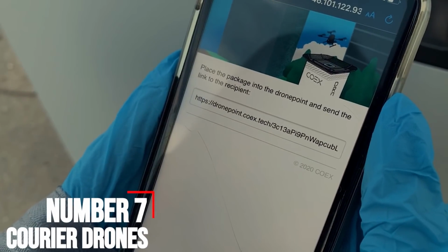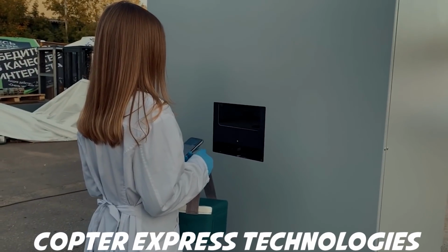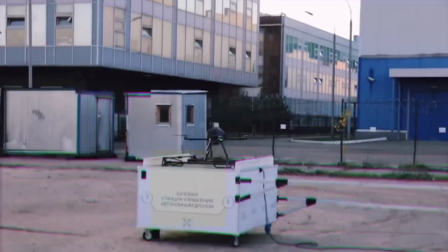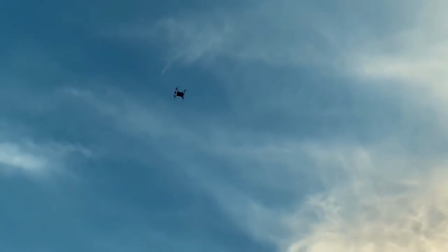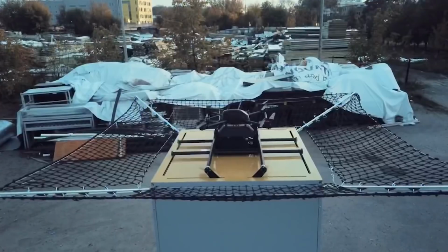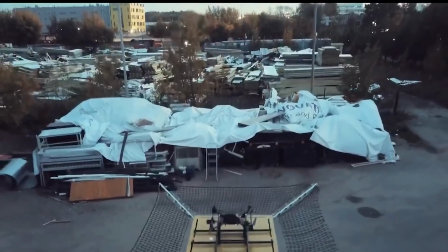Number 7. Courier drones. Russian company Copter Express Technologies, or COEX, develops unpiloted aerial vehicles, including for delivery of small cargo instead of human couriers. For example, the COEX Pelican Mini Quadcopter is capable of delivering a parcel weighing up to 2 kilograms. Its top speed is 75 kilometers per hour, with a delivery range of 5 kilometers. Not bad at all, eh?